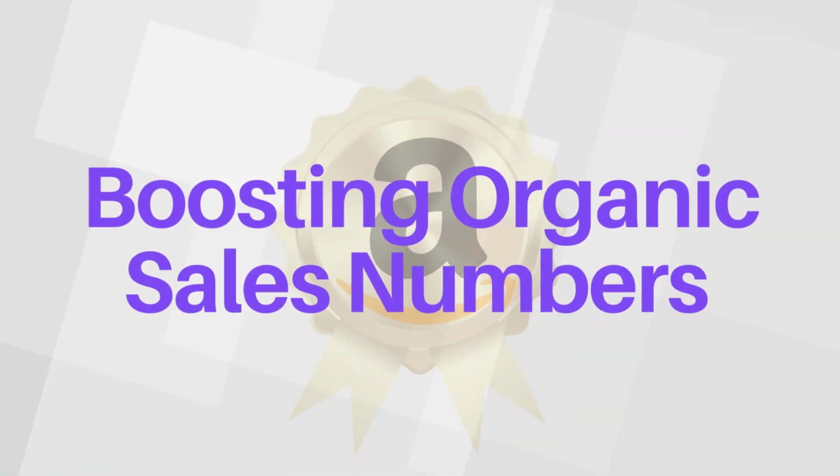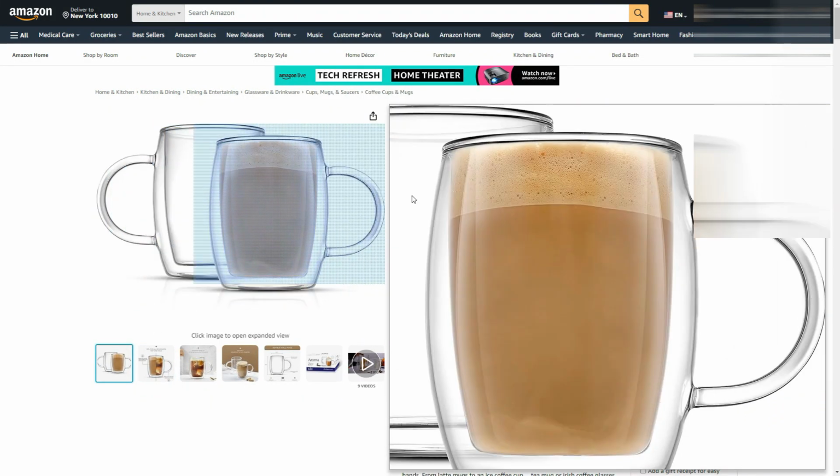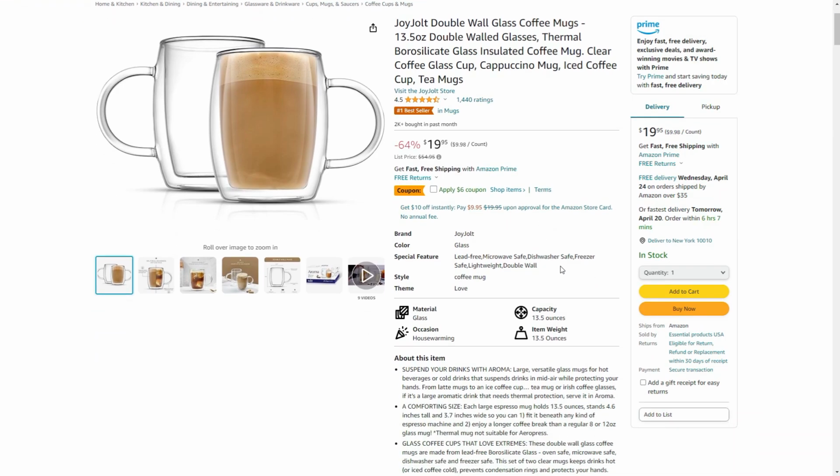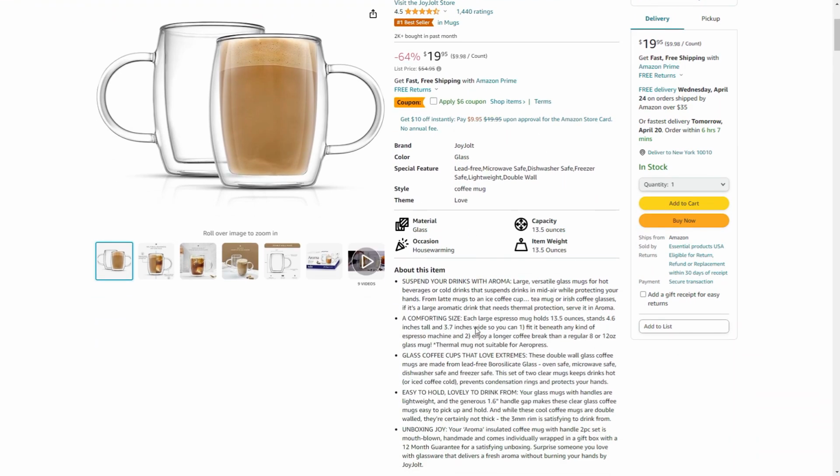Next, boosting your organic sales number. Obviously, the more you sell, the more you have the chance to get the bestseller badge. Here, look at the mug. This mug has sold more than 2000 units in the last month. If we divide it by 30 days, this means 66 mugs were sold per day.